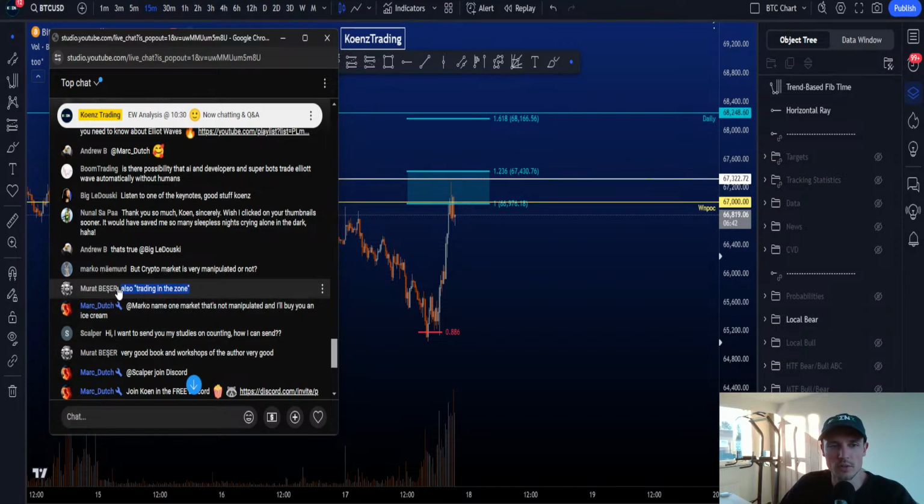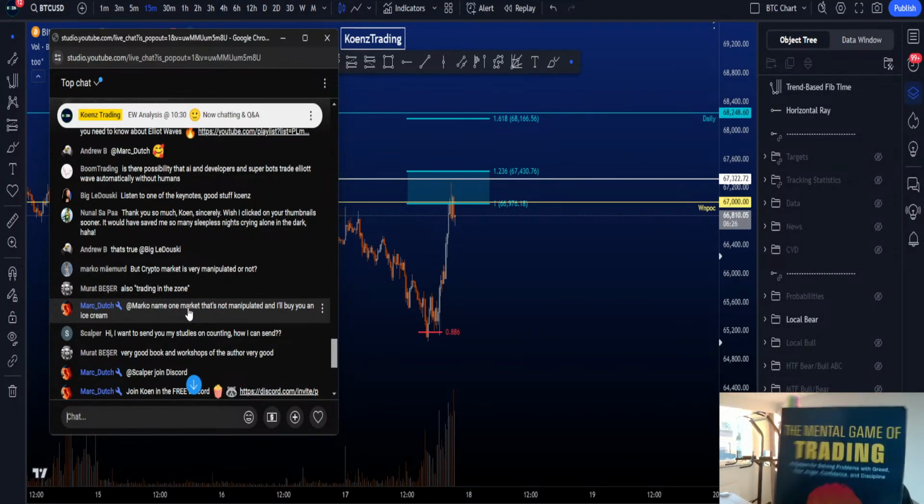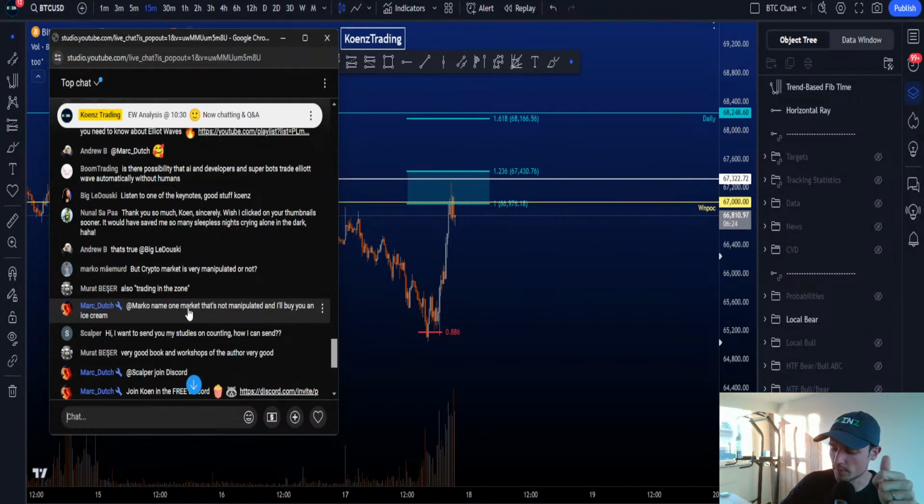Yeah, Trading in the Zone. I have the book, but I personally prefer The Mental Game of Trading because it gives you a clear system on how to work on your trading psychology, which I can really recommend. And it also covers every psychological problem that's possible. It's really detailed. It's so much better in my opinion than Trading in the Zone.